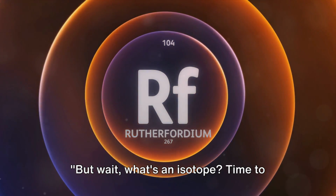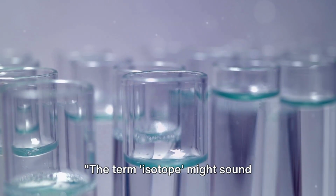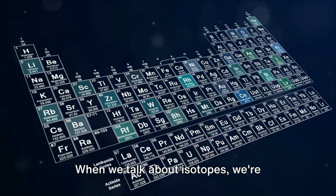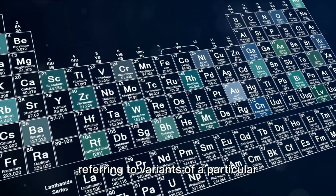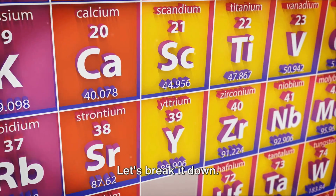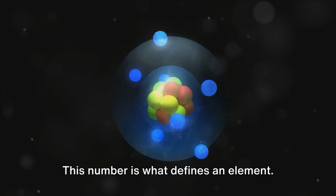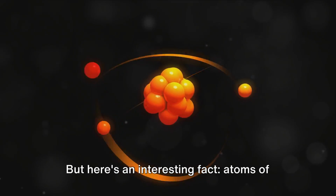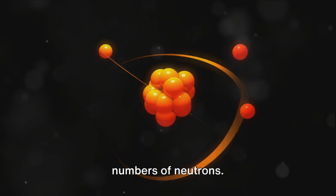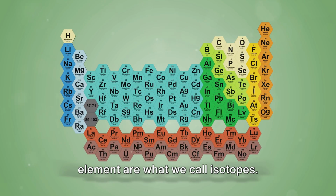But wait, what's an isotope? Time to demystify that term. The term isotope might sound complicated, but it's actually quite simple. When we talk about isotopes, we're referring to variants of a particular chemical element that differ in neutron number. Let's break it down. Every element on the periodic table has a specific number of protons. This number is what defines an element. But here's an interesting fact. Atoms of the same element can have different numbers of neutrons. These different versions of the same element are what we call isotopes.